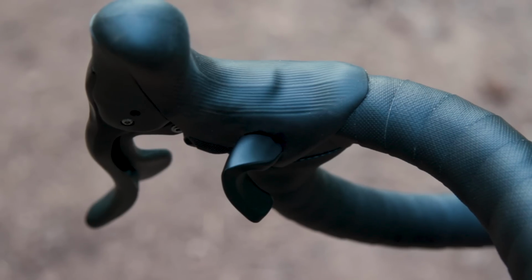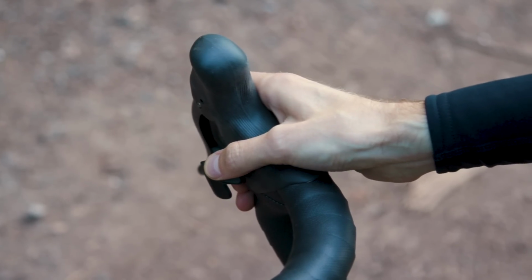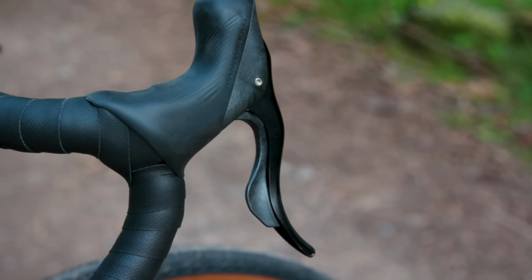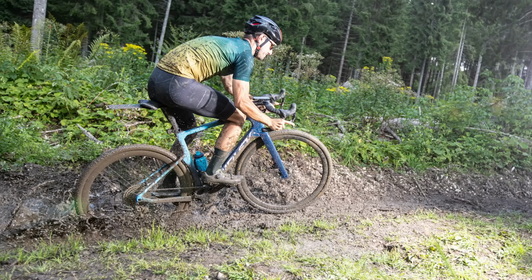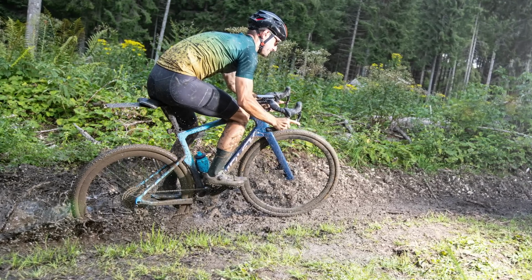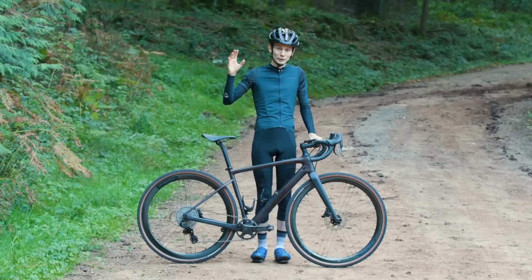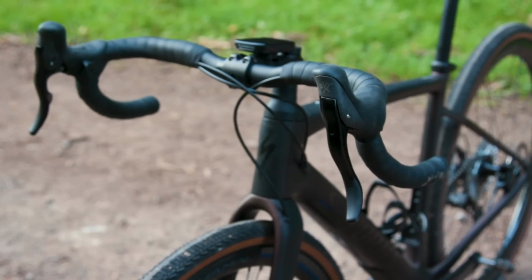The key difference with Ekar is that the thumb shifter has been redesigned. It's actually got two different places you can put your thumb, and that means really easy shifting whether you're on the hoods or on the drops. The reach on the levers is adjustable, and there's some nice texturing on the downshift paddle for a little bit of extra grip. Of course, a key difference from Campagnolo road group sets is that with Ekar, you've only got shifting levers on the right-hand lever. The left is simply a brake lever because it's a 1x group set.